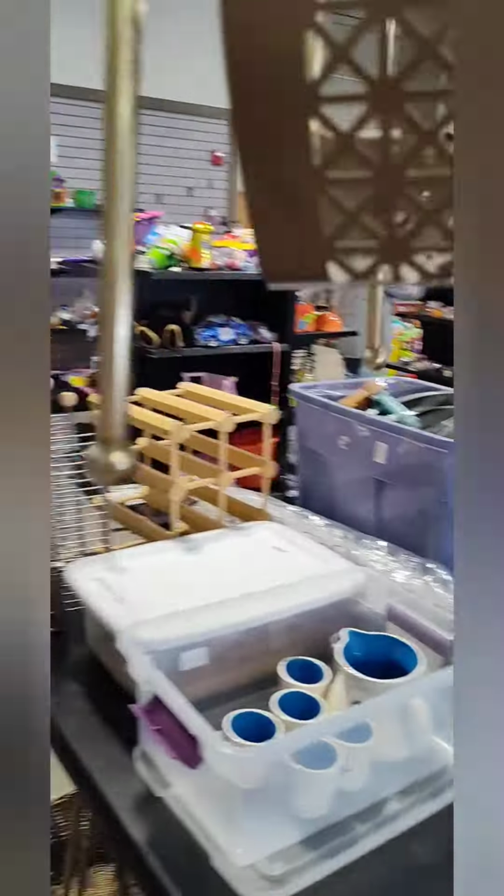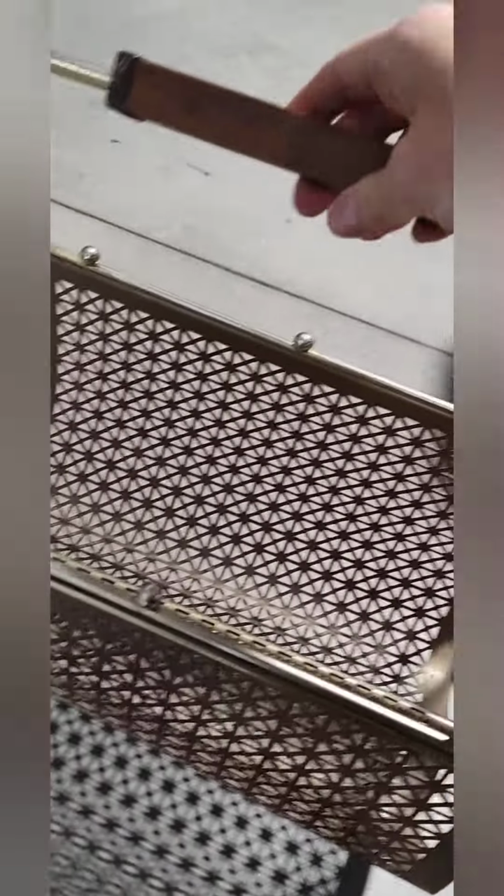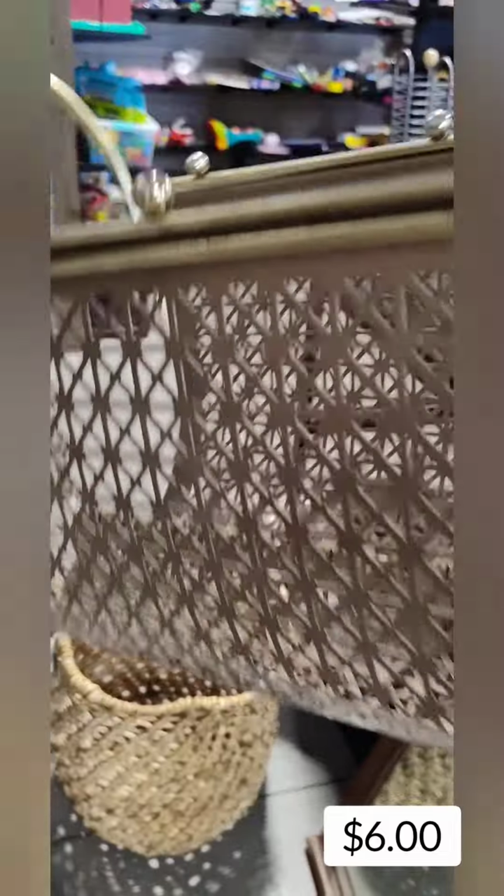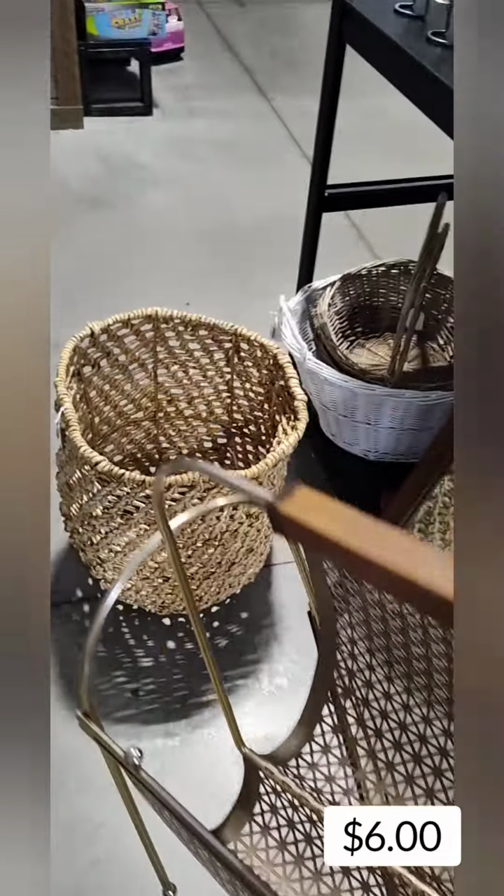And then we were at a different store. Found this beautiful vintage magazine rack. It has a gorgeous square wood handle, which I love. The finish on it is starting to come off a little bit, but I feel like that just adds to the piece. So this was for sure coming home with us. And I believe it was only $6.